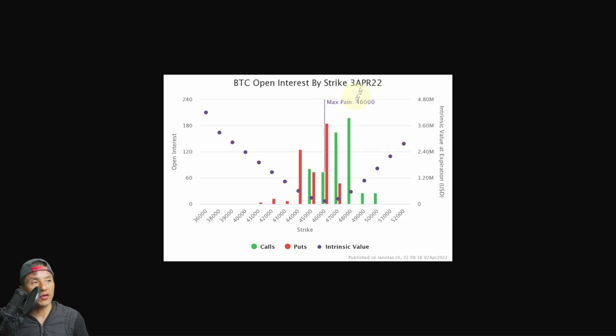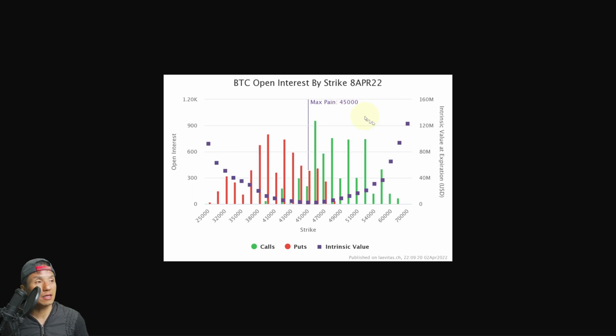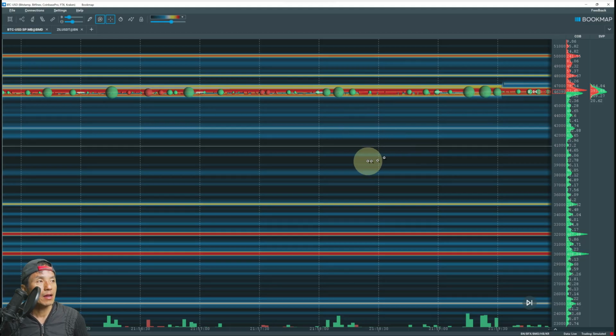Max pain for the 3rd of April will be 46, so it's currently right where it is. April 4th, 46. April 8th, 45. April 15th, 46. So it's going to range right around between 44 and 46 as far as max pain is predicting. Let's go to the heat map.